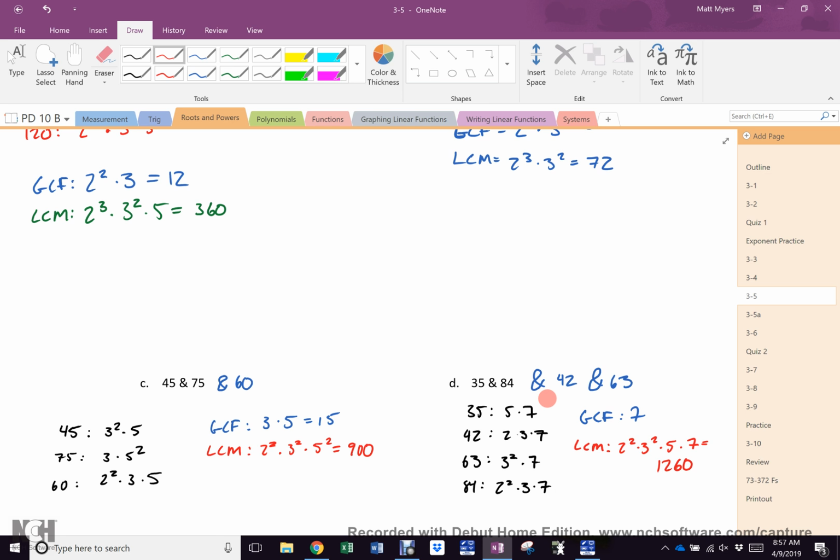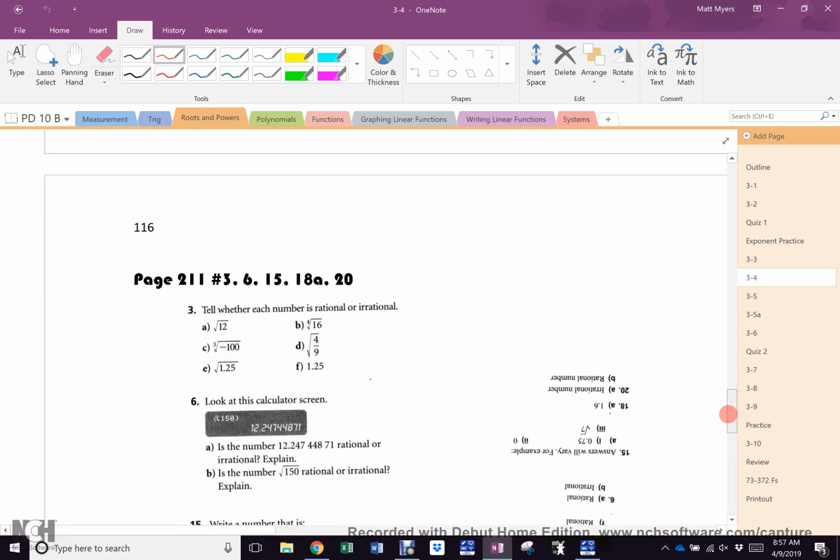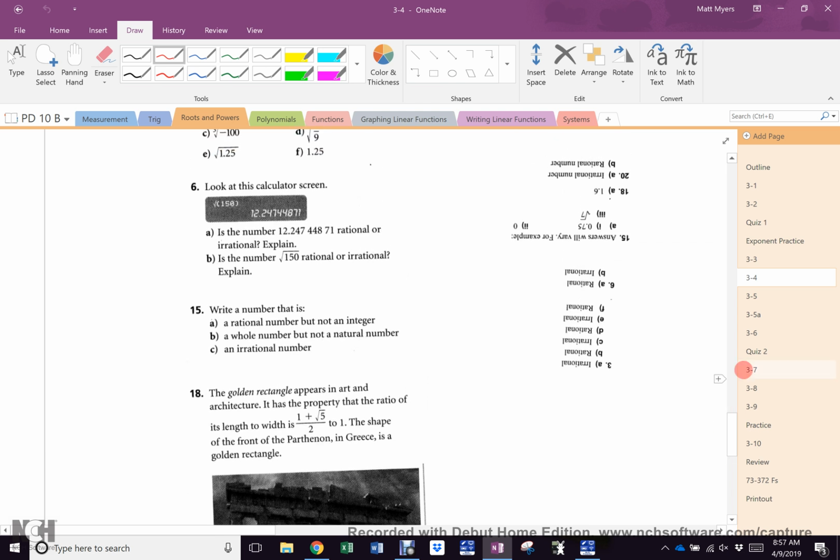Okay. Now, before I go on, I quickly want to hear, because you will notice that number 6 on your homework does not have an explanation in the answers. I want to hear some of your explanations. You all know that 6A is rational because it says so in the answer. Why? Because it ends. Right? When you write it out by hand, it ends. 1 root of 150 is not rational. Why? Why does it end on the calculator? Because your calculator runs out of space. Okay? That is important.